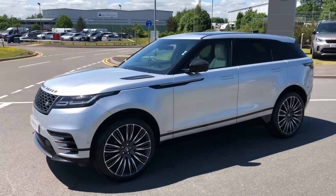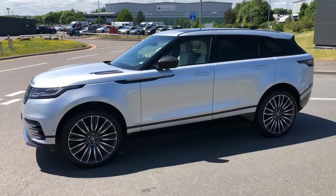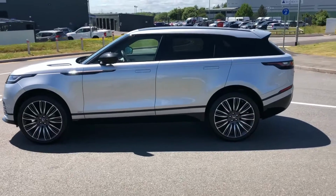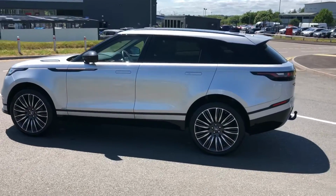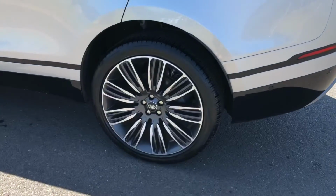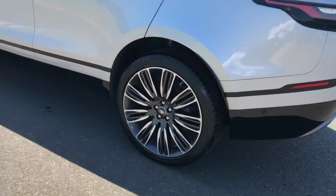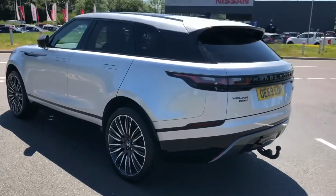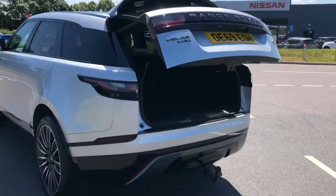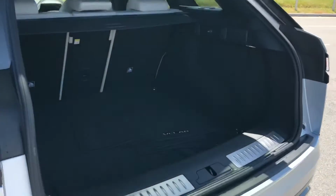Today I'm going to show you around this stunning Range Rover Velar D240 R-Dynamic HSE in Indus Silver. This car's previously had only one owner. You have 22-inch satin light silver diamond tone finish alloys, and this car is next due for a service in November 2021.